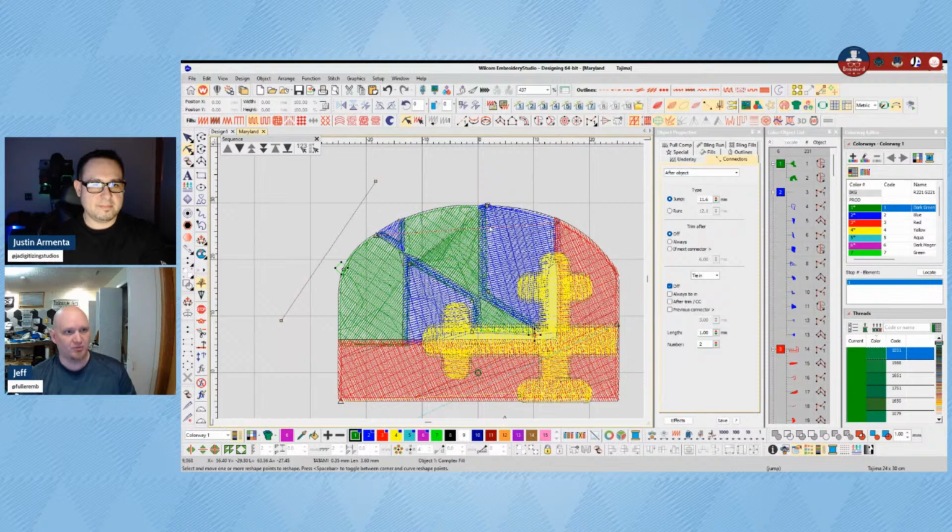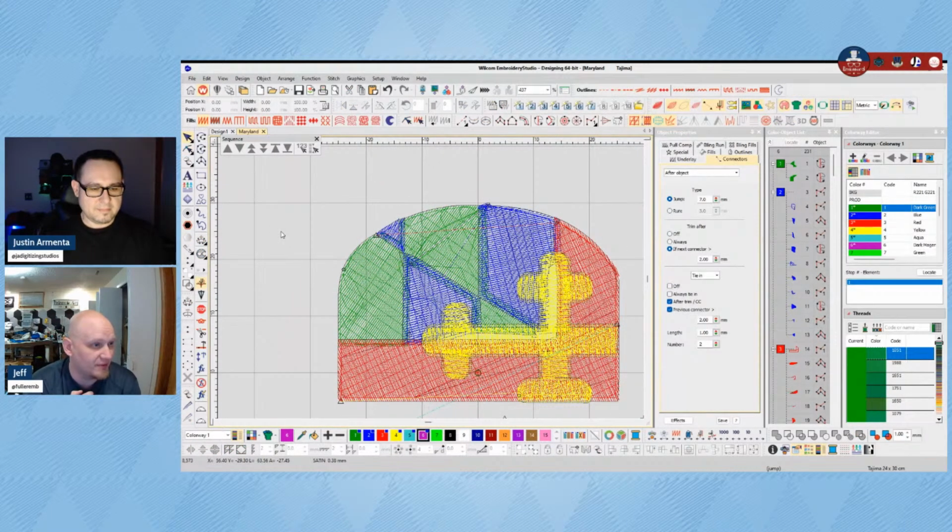So as far as how important the tie-in is, it's going to stop the thread from pulling out of the needle. It's going to secure your bobbin before it takes off running as fast as it can. And likely when you have a thread break, it'll actually do a tie-in then too. Tie-offs are really important because they stop the thread from coming undone.